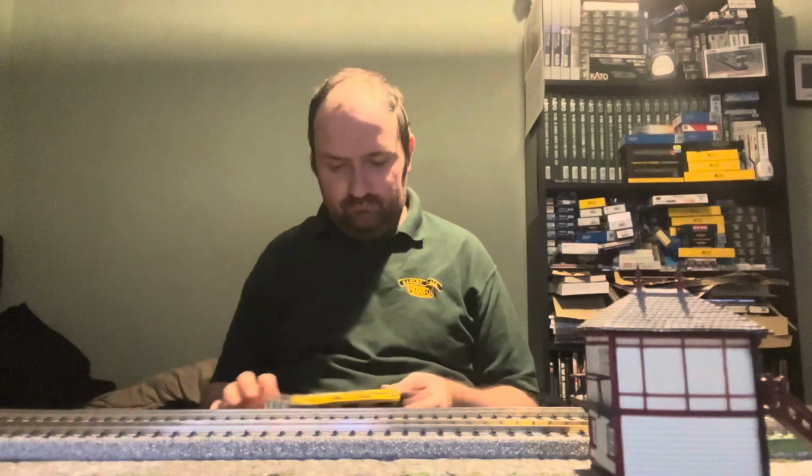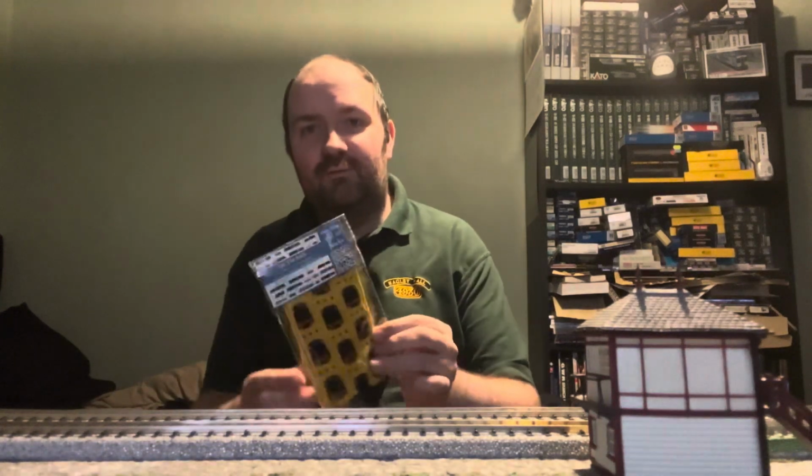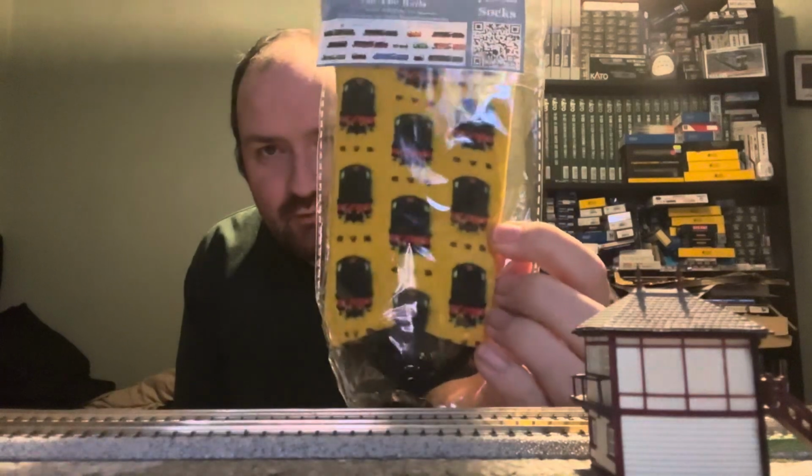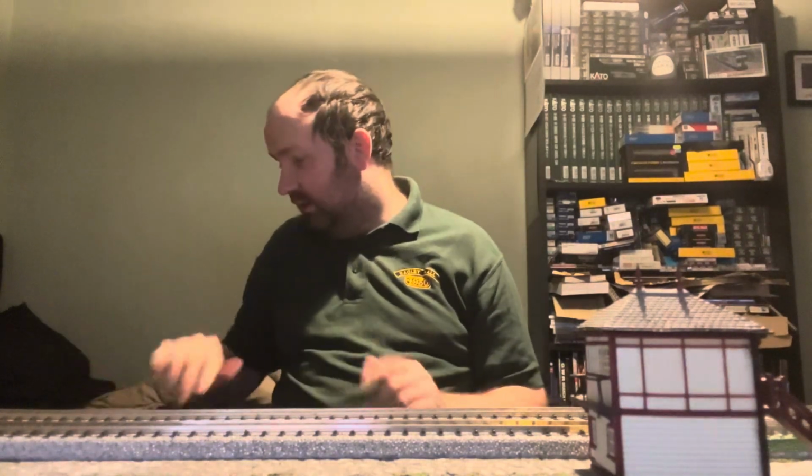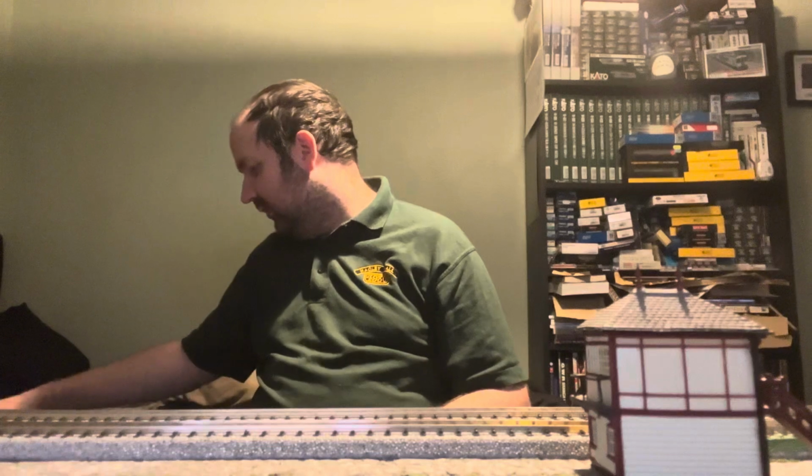So next up was the outer gauge item from On the Rails. I've got some one size fits all Great Western socks. Got to have GWR socks wherever I can. So, fantastic. If they work out well, I shall get some more from them. Right, I'll try and do these in order. Those were the final things.